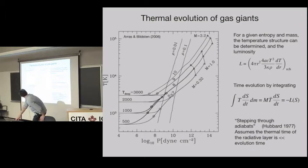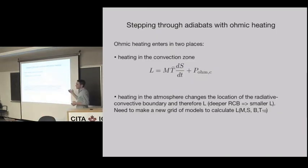Let's just do the simplest case first. And actually, I think this goes back to Hubbard in 1977. That's the first place I could find this stepping through adiabats kind of approach. And it does remarkably well if you compare with the time-dependent calculations. I'll show you that later. Okay. So now let's try to add ohmic heating and use the same approach.